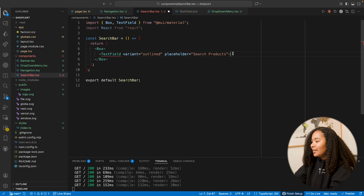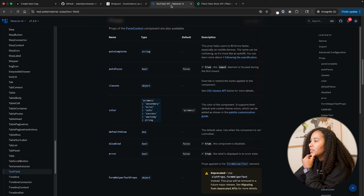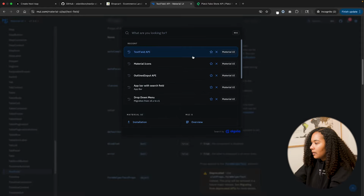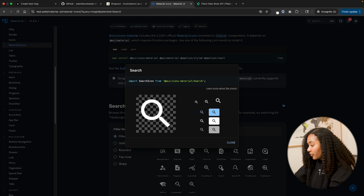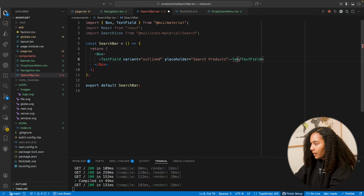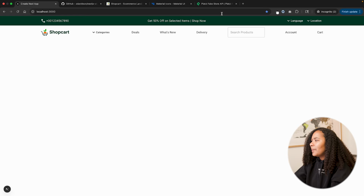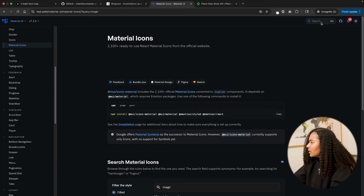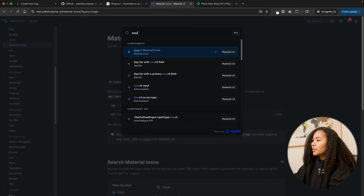Oh, you know what? I do actually need it to have the icon, the magnifying glass icon. So let's go back here and look at the icons. MUI icons. Let's go magnifying, search. Yep, so search icon here. And let's see if it'll let me put it in between. I think there's like an append, what is it called? Text field button. I think it was in that search actually, search bar.